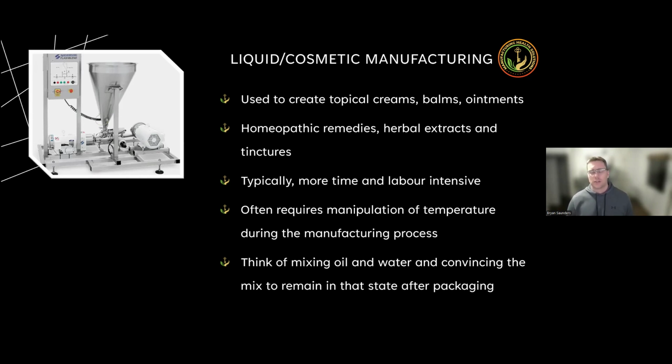There are different processes used for those, and those processes can typically be very labor intensive and done by hand. All of your liquid preparations will typically be more labor intensive and more time intensive. The reason is that very often we'll have to manipulate temperature. Imagine trying to mix oil and water. Anybody would tell you that that's not going to work. It actually can work when you include the appropriate additives. We're not typically trying to mix oil and water. We're typically trying to mix other ingredients, but they can be as repellent as oil and water.